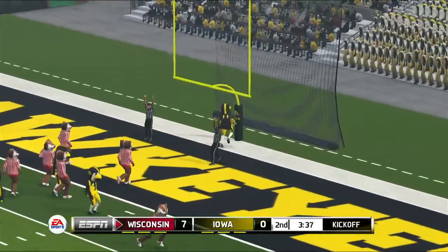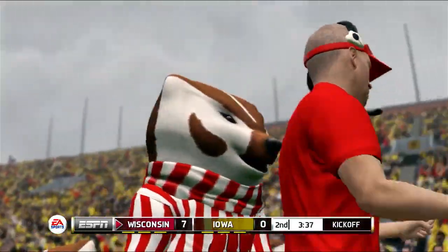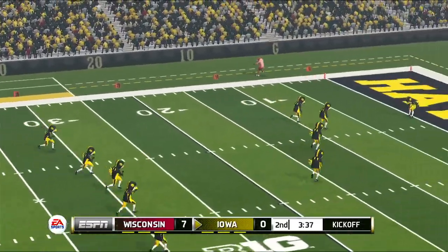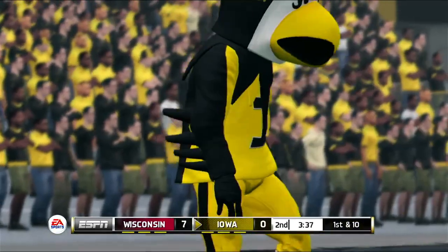He hits the PAT. A nine-play, 79-yard drive, and they come away with a touchdown. And it looks like they're ready for the kickoff. And he got all of this one. Great kick. This one's going to be down in the end zone for a touchback.